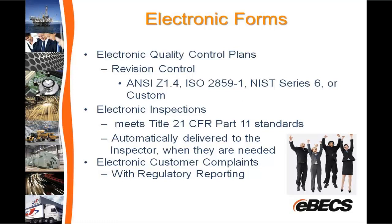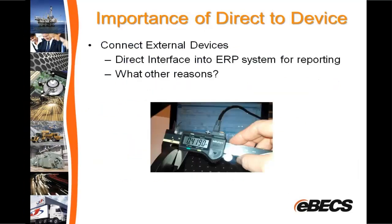Another area that's tough to maintain, depending on the type of products you market and who you market through, is customer complaints. We work with companies that might have a couple of people in this area, or they may have 50 people in the customer complaint area, depending on the type of device they manufacture. With electronic customer complaints, your regulatory reporting becomes a lot easier, your search capabilities to look for other instances are much easier, and of course your traceability. You can go to the next slide, Mike.